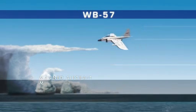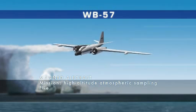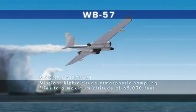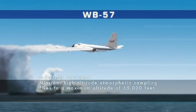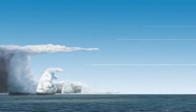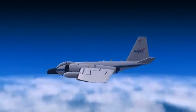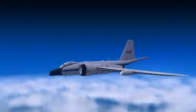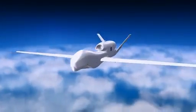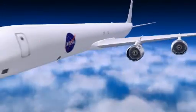The WB-57, stationed in Houston, Texas, is a high-altitude, piloted airplane capable of reaching the dizzying heights of 65,000 feet. Its instruments retrieve data on the upper atmosphere. This fleet of specially outfitted aircraft will give researchers an unprecedented look inside the mechanics of storms. The benefit of studying hurricanes with so many instruments at once is that it gives us a more complete description of the atmosphere, both within the storm and in the environment.